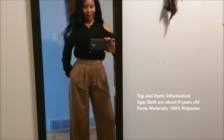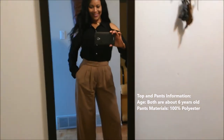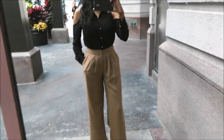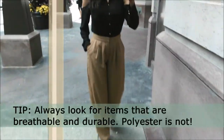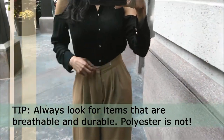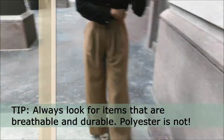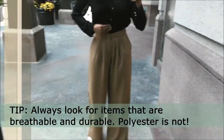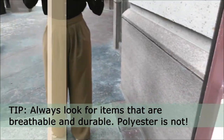My tip for you is to always avoid synthetic items such as polyester because they're just not great. Look for items that are made of natural, breathable fibers, such as linen and cotton, or hemp. Hemp is an excellent alternative as well.